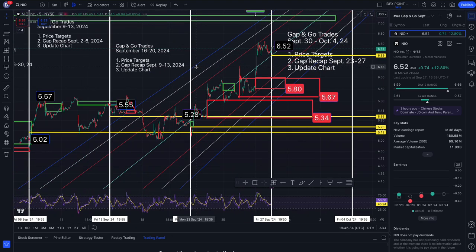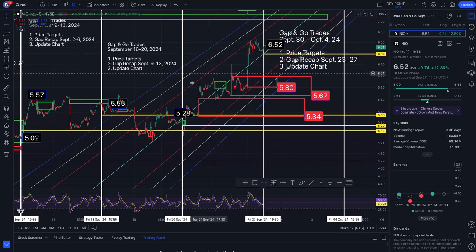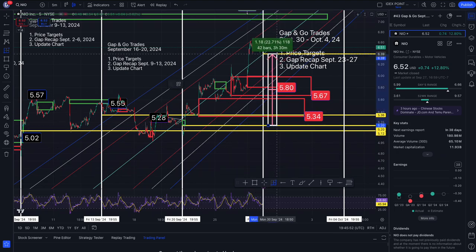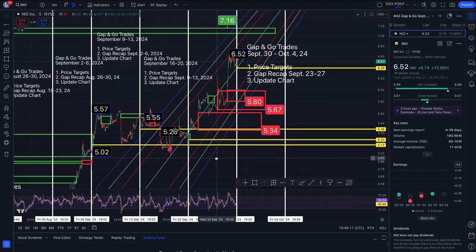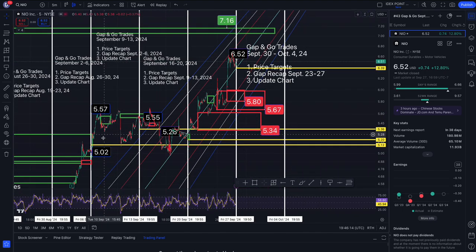I've marked out the middle of the trend for different weeks, and the previous week, beginning Monday, the 23rd, let me move this out of the way. We were here at the middle of the trend, and now we are here. And just from that level to this level is a 22% return for NEO. However, for the day, we were just up 12.8%. But obviously, if you had bought down here and then sold out up here, you would be in it even higher. So what I will do is, I could just delete that, but I'll just leave it. So let's go to the next one.